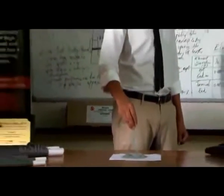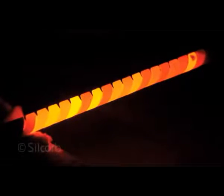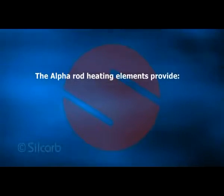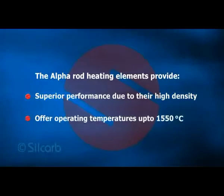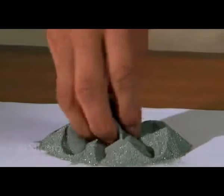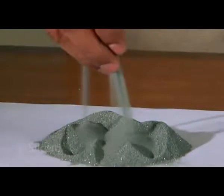Two of the many amazing properties of silicon carbide are its high thermal conductivity and low thermal expansion. This makes it an ideal compound for the manufacture of heating elements. Let us look more closely. The alpha rod heating elements provide superior performance due to their high density and offer operating temperatures up to 1550 degrees Celsius. At Silcarb, we manufacture these heating elements from pure silicon carbide, which we make from scratch.